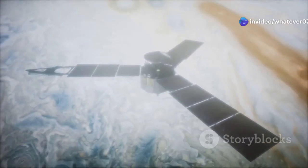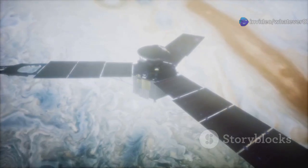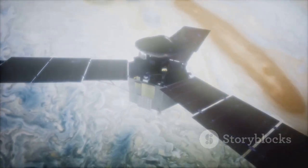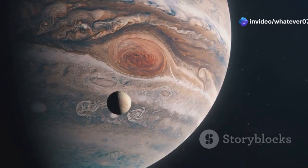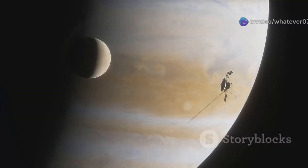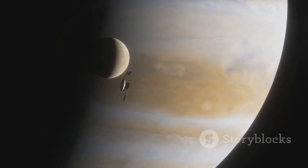The Juno mission, which started in 2016 and is still ongoing, is currently orbiting Jupiter and studying its structure, magnetic field, and atmosphere. Looking ahead, future missions include the Europa Clipper by NASA, expected to launch in 2024, which will study Europa's habitability. There's also JUICE, the Jupiter Icy Moons Explorer by ESA, focusing on Ganymede, Callisto, and Europa.